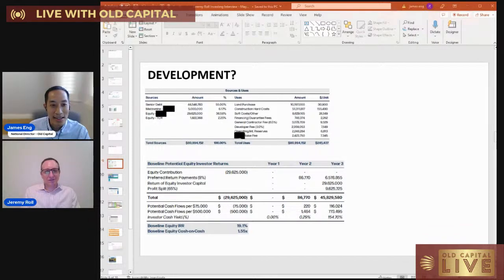Basically, this shows a new development deal, and they're all in at about $245 a door. This particular deal was in Florida, I believe. And basically it's a 0, 0, and then you sell the property. Yep, which is very typical.